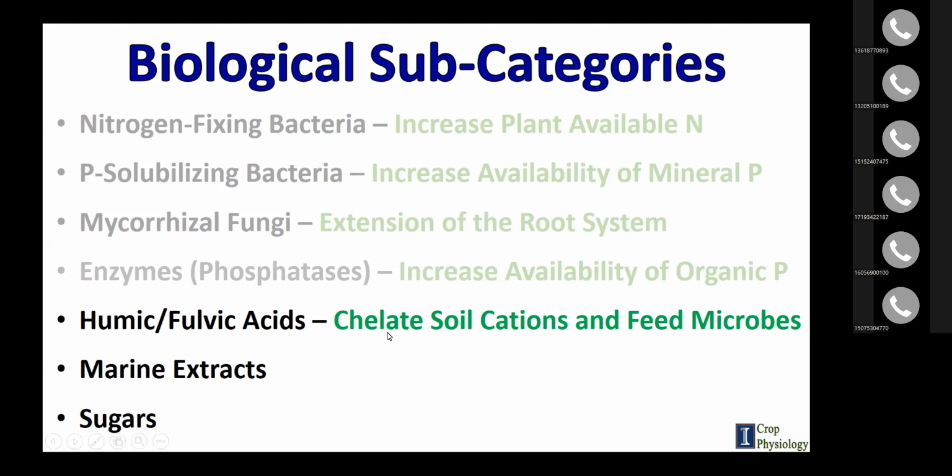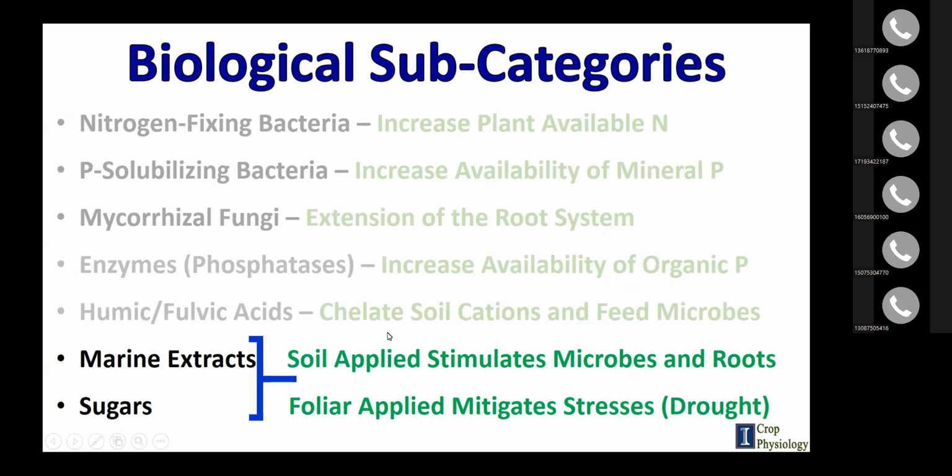And they also kind of help open the door to this market space. And then the last two, the marine extracts and the sugars, I kind of grouped together because they're doing similar components when we use them in our system. So when we soil apply these, they stimulate the microbes in the roots, right? It's free sugar, free amino acids, a little bit of plant hormone in there, it's stimulating the root zone. Or a foliar application is drought mitigation. So now you can see here's a play that's not necessarily the nutrient aspect. But when we go through this, these are the top 7 that we've been seeing lately.